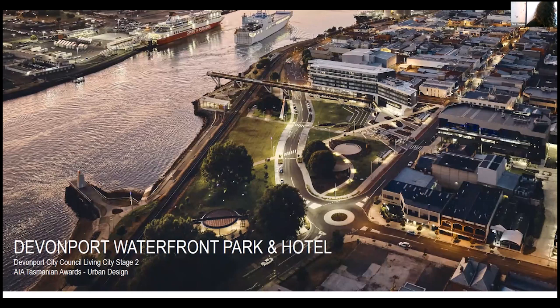Next in the urban design category, we have the Devonport Living City Stage 2 Hotel and Waterfront Park, and we've got Neil Appleton here today from Lyons to speak.